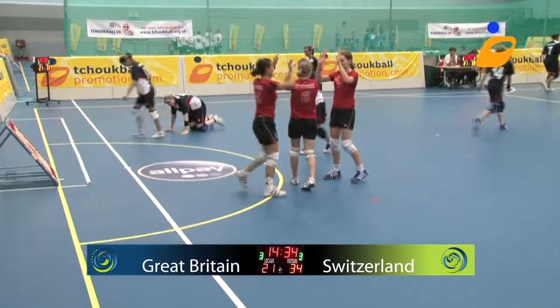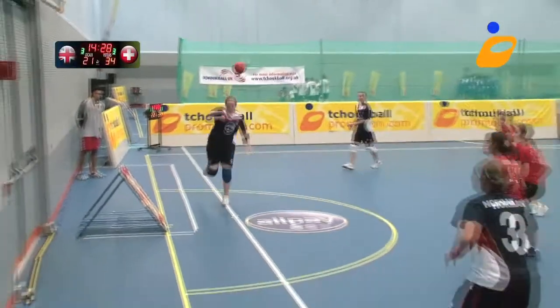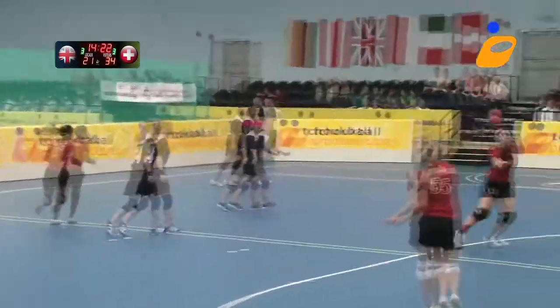GB start with the ball at the back. Switzerland defence all set, all their players moving nicely. Ball's returned to the same end it comes from, where the ball's switched across, and then switched back where Philly Rumbold shoots, but the ball's caught cleanly by Dana Matru.